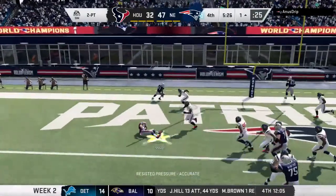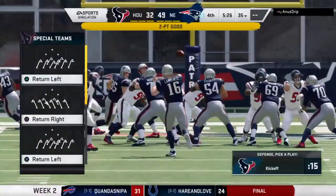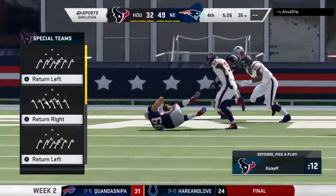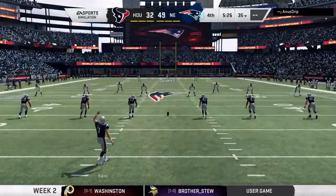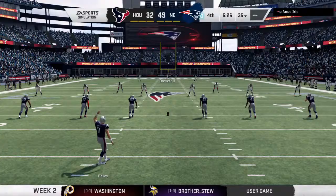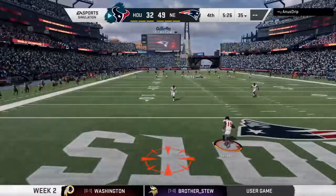From the gun, Lawrence. And this one's caught. And their fourth quarter lead grows by a couple more. So they throw the pick six. They'll get another shot at it now as this one's in the air.